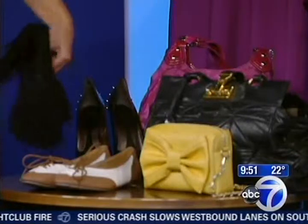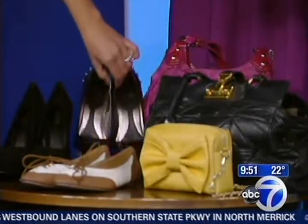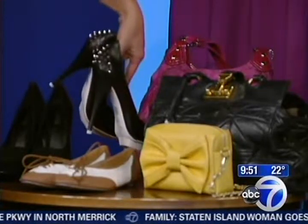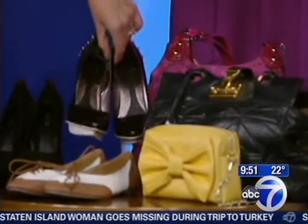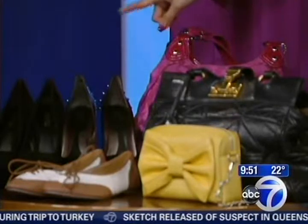Are these actually a Charles David? I'm sorry. Yes, Charles David. And then these are Alexander McQueen. Whoa! I know. Okay, Phil, this is so up your wife Julie's alley with the studs. These are hot. How much are these? They are $180 on Tradesy, but they retail for over $600.